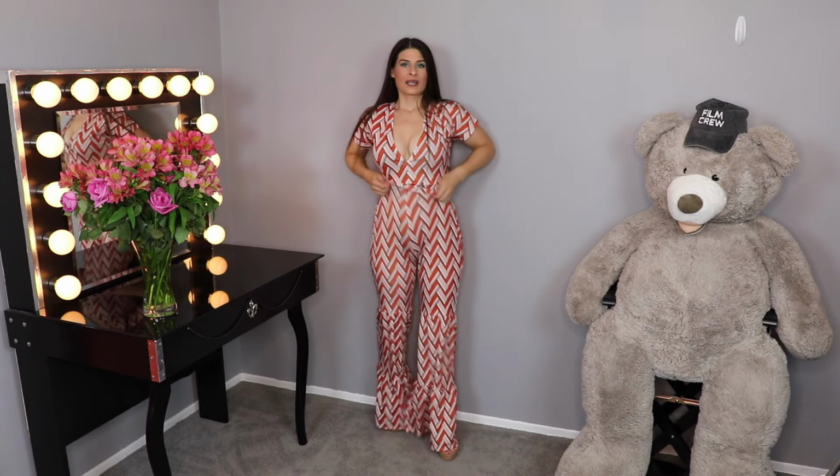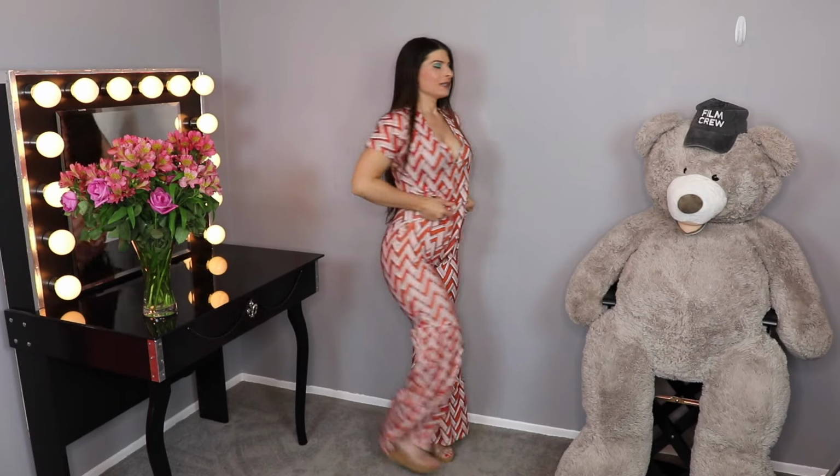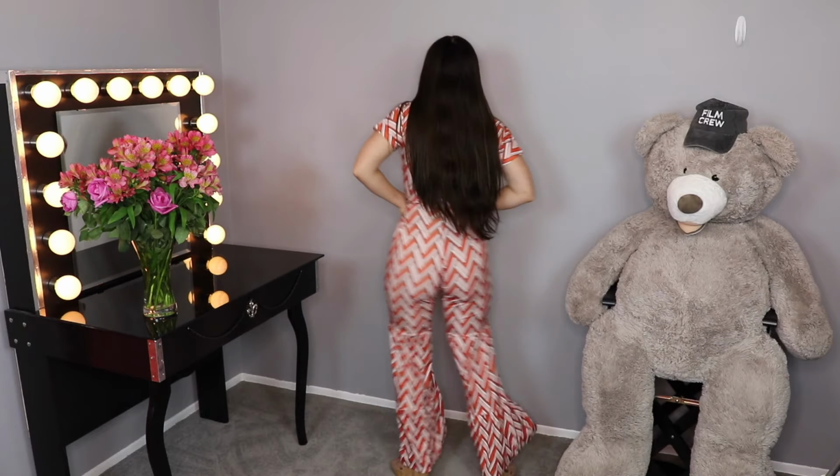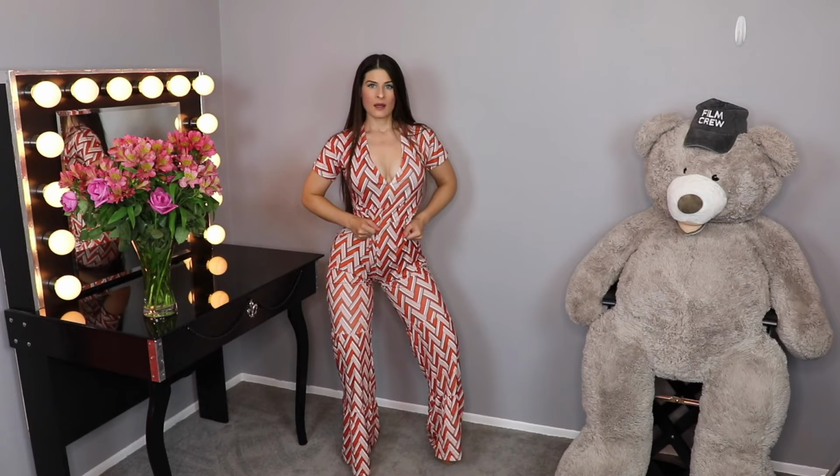Okay, so I kind of love this. It's a little big. Like, I feel like it could be a little shorter and a little tighter, you know? Do the hustle. But it is what it is. So yeah, obviously it's like this full body suit. I like that it's a deep V. It could be a little tighter.